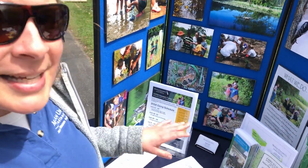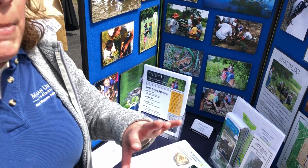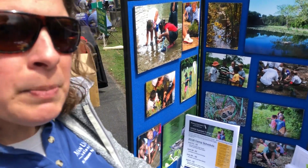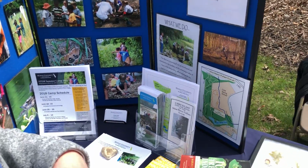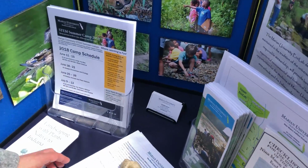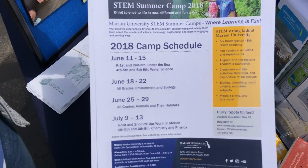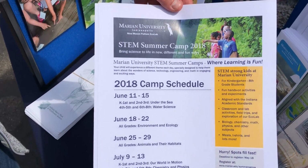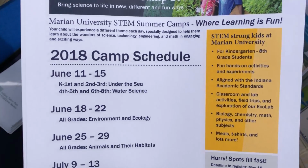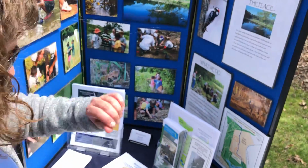STEM camp, so like science, technology, engineering, math, at the Eco Lab and at Marion University. So it's at Marion, and they'll do classroom things. So they might do some experiments or explore inside the classroom, maybe use microscopes, and then they also use the Eco Lab as well. Where's the brochure on the STEM camp? Right here is STEM camp. Good, STEM camp brochure, folks. It's mid-June through mid-July. We have 4 weeks of it, and each week is a different theme. And you can sign up for 1 week, or you can sign up for all 4 weeks. Terrific.